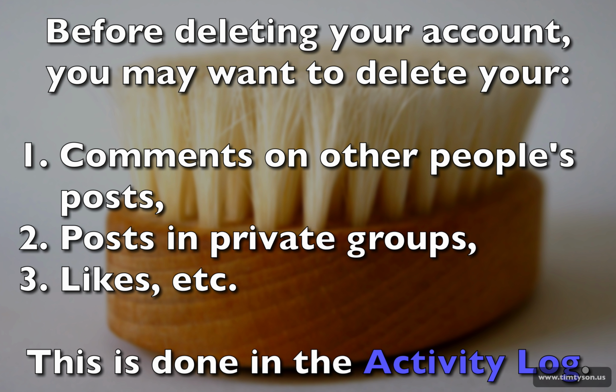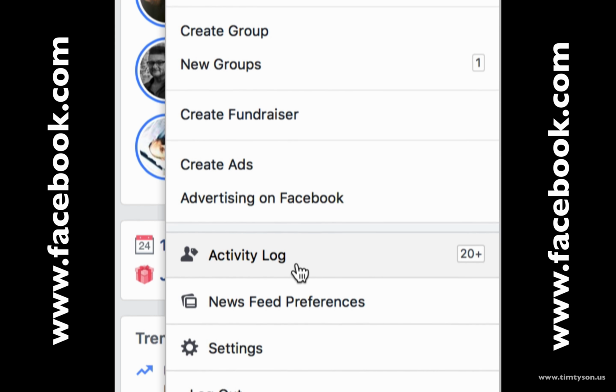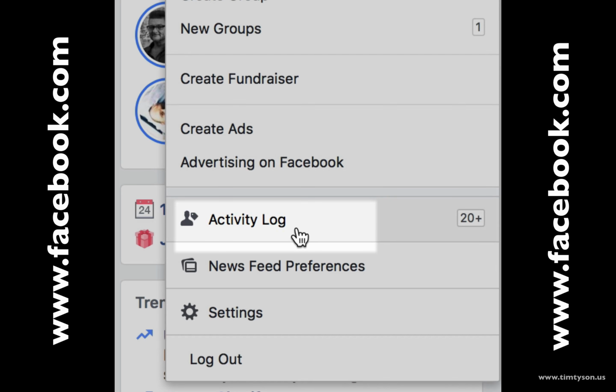Here's how I did it on the web. Click the arrow next to the question mark in the top right toolbar and select Activity Log from the drop-down menu. You then can work your way down each menu item on the left side. I didn't worry with hiding things I couldn't delete. I just deleted everything except for my posts to my timeline.